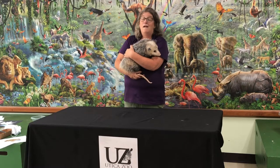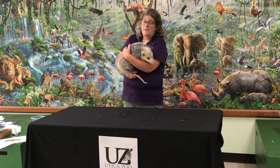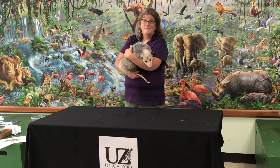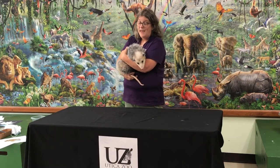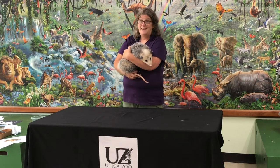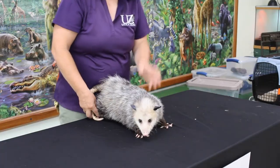They eat all kinds of food. They'll eat any kind of eggs or fruits or vegetables or bugs. And one of the things they really love are ticks. So it's really good to have a possum around because they can eat a lot of ticks and that'll keep the tick population down. They have the most teeth of any land mammal. They have over 50 teeth in their mouth. So if you see a possum, they're going to show you all their teeth.